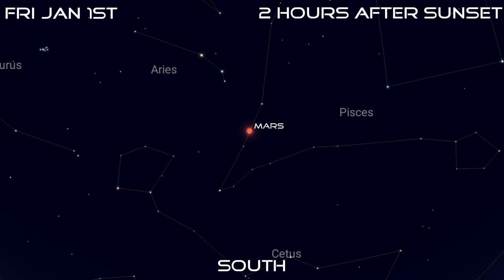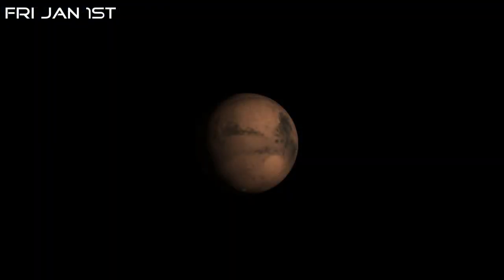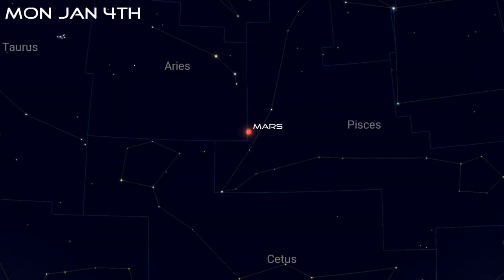Mars remains an easy target throughout January. It's visible high above the southern horizon after sunset on the 1st, and will set around 2 AM on that date. It will set about an hour earlier by the end of the month. It will also fade and appear to shrink a little during January. It starts at 10.3 arcseconds in apparent diameter and magnitude -0.2, and it will finish at magnitude 0.5 and 7.8 arcseconds in diameter. Lastly, it will cross the border from Pisces to Aries on the 4th.